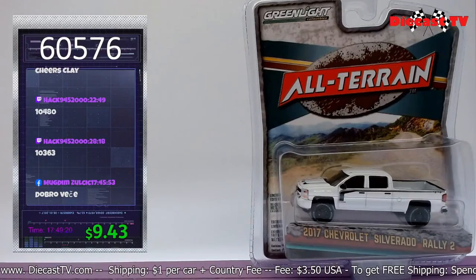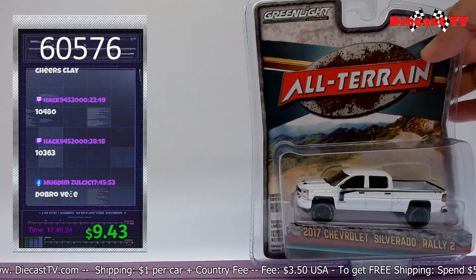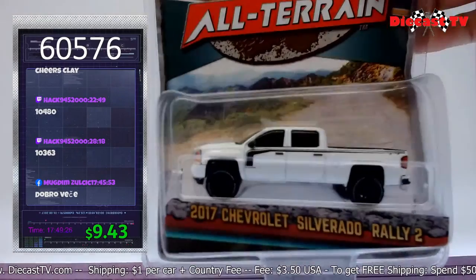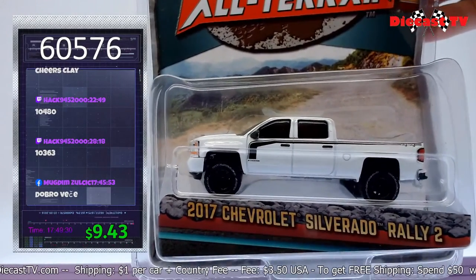Green light, all terrain. 2017 Chevrolet Silverado Rally 2. Beauty. 2017 Chevrolet Silverado Rally 2.